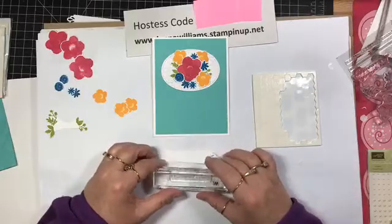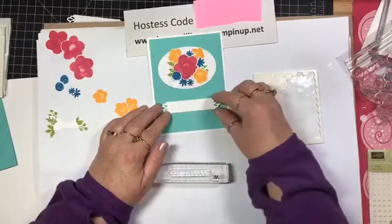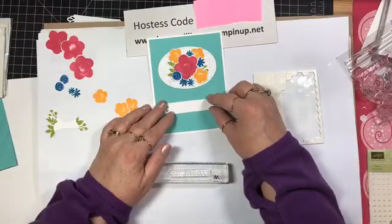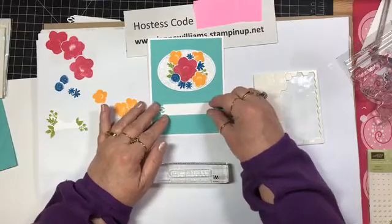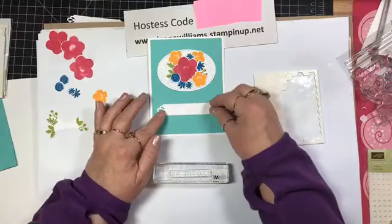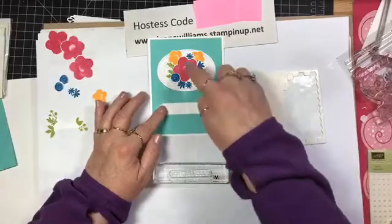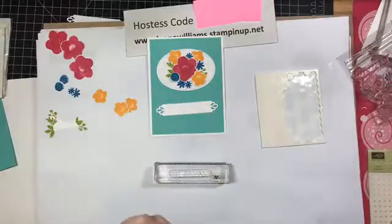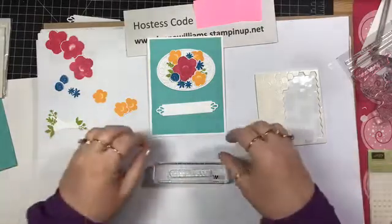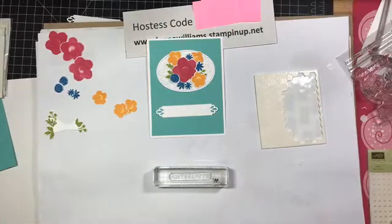Oh, now for the color. What color should I stamp it? Do you think I should stamp it that blue? I think that's pretty. What do you guys think? Blue? Should I do blue? I could do blue. I could do black. I don't know. Somebody tell me. Blue or that color? I'm not thinking so much that color. I think either the blue or black. Help a girl out. What color should I stamp the greeting? Okay, gonna do the blue.